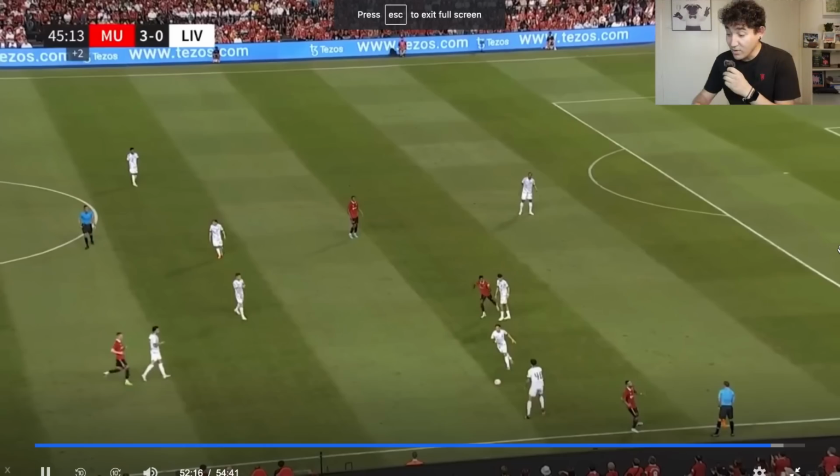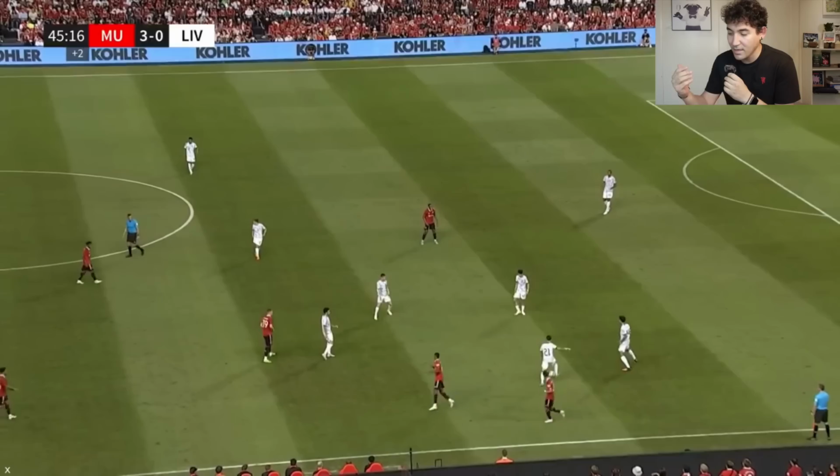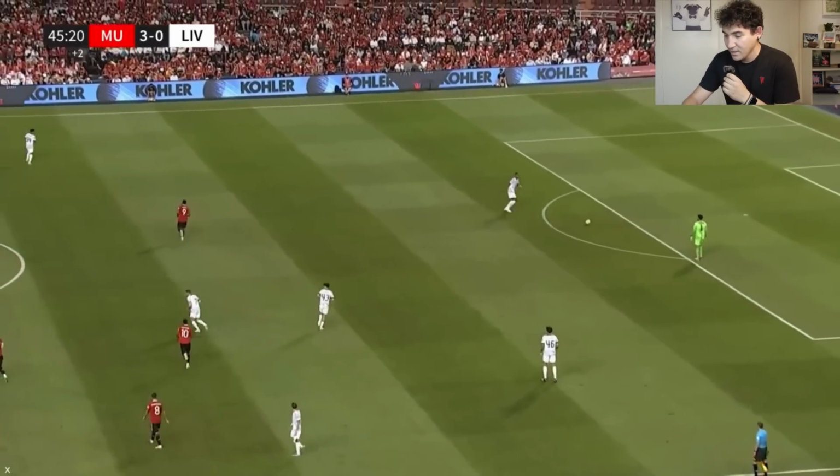So this again shows that it's not really the players, that we do have quality players, it's just a matter of coaching. Okay, so let's look at that footage and let's analyze it. Okay, so now let's have a look at the second sequence, the preseason sequence. Again, it's going to be a Liverpool build-up from the back. So let's see how different it's going to be.